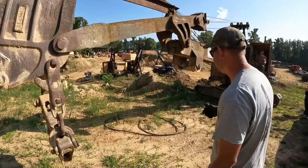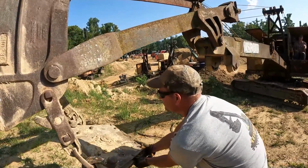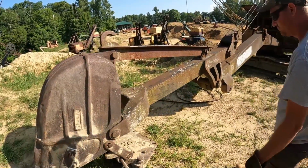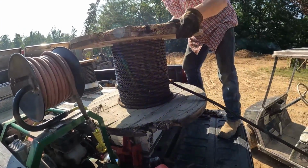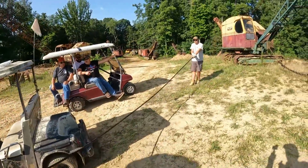You gonna be able to do that by yourself? All right, so the replacement cable will need 56 foot of this. What size is this? 3/4? Keep on going.